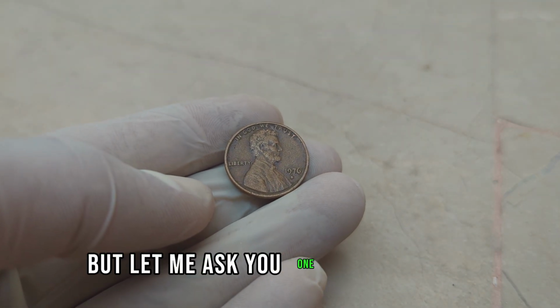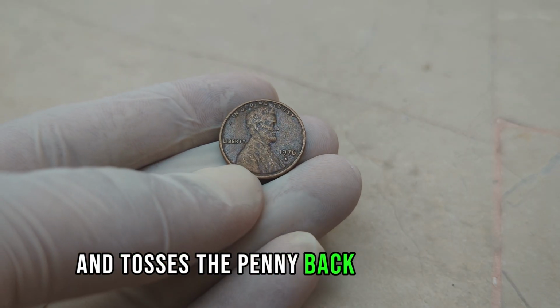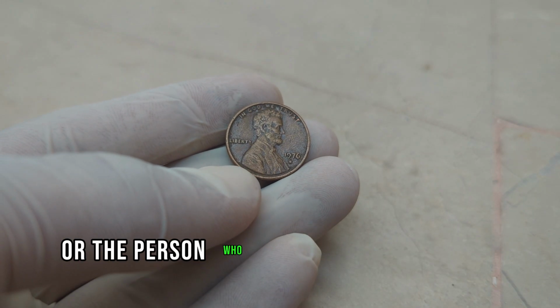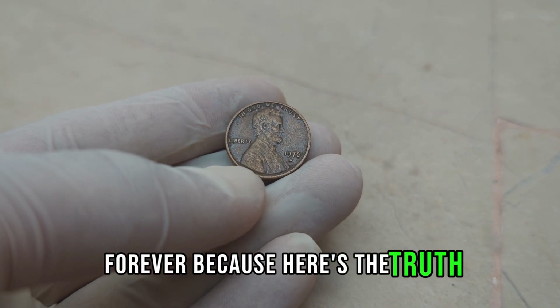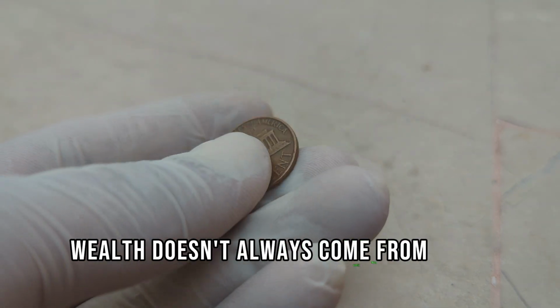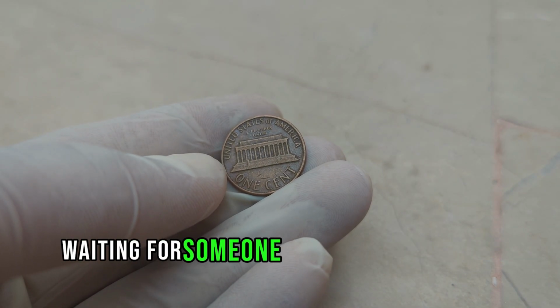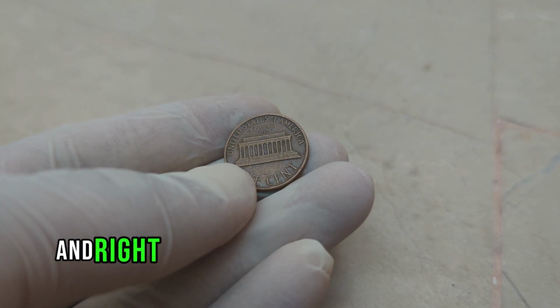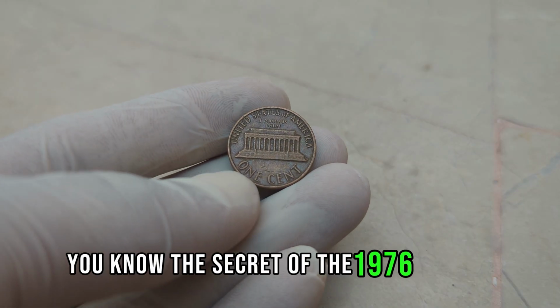But let me ask you one last question. Will you be the person who shrugs and tosses the penny back into the jar? Or the person who changes your family's financial story forever? Because here's the truth. Wealth doesn't always come from Wall Street. Sometimes it hides in plain sight, waiting for someone with the eyes to see it. And right now, you know what most people don't. You know the secret of the 1976 D penny.